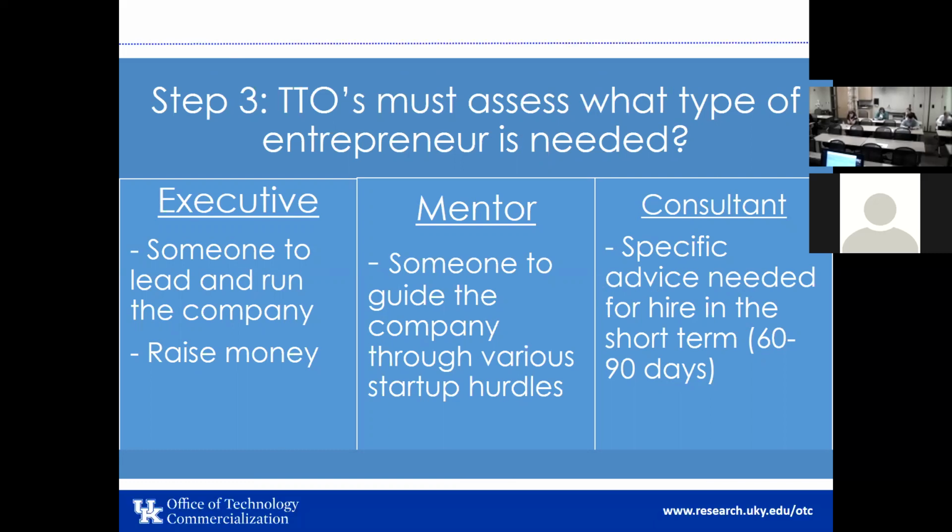Maybe they need some FDA assistance, or maybe they need to talk to specialized legal counsel. And if that may be the case, they may just want a consultant. So over in the far right, it could be just a person specific to the needs that they have in the next 60 to 90 days, which could mean a short-term contract.